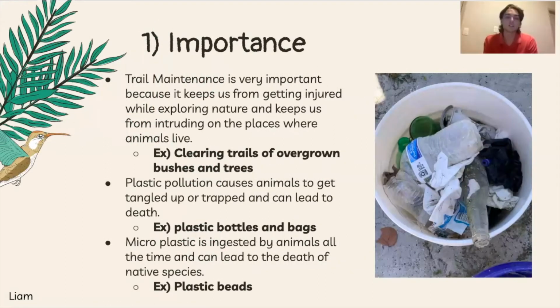So now, why these issues are important. The trail maintenance issue is important because you don't want anyone injured, like Cole said. Clearing trails of overgrown bushes and trees. You don't want any trees or branches coming down and poking anyone. Plastic pollution causes animals to get tangled up and trapped, especially birds with plastic bags and other types of plastic. And then microplastics get ingested by the animals, such as plastic beads, which are an example of a microplastic.